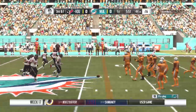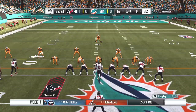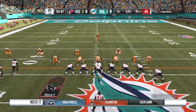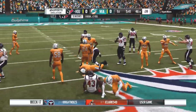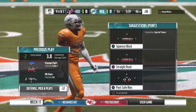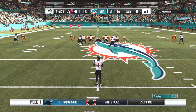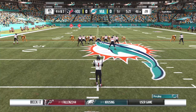This is 3rd and 1. Very likely 4-down territory, even if they don't get it, though. Set. 3:19. And they'll try the ground game here with the running back. And this one goes nowhere. Losing yardage on the play back at the 46. I wonder if they just kind of outguessed themselves a little bit trying to run it on 3rd down. Probably should have gone to the air to try and pick it up. Instead, the punting unit will have to run on the field.